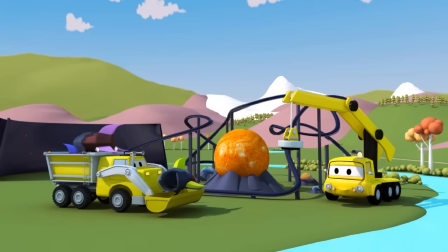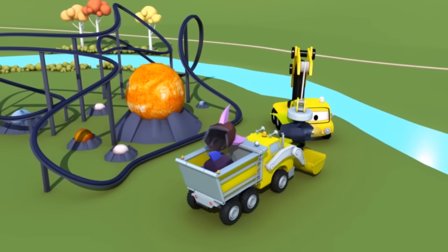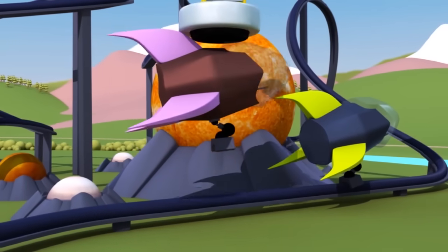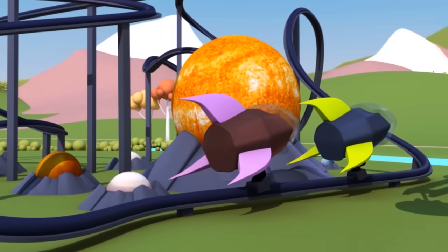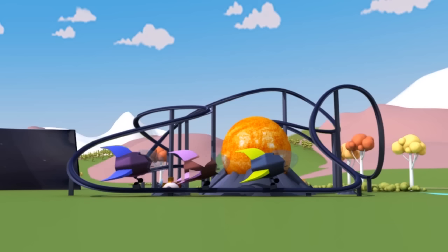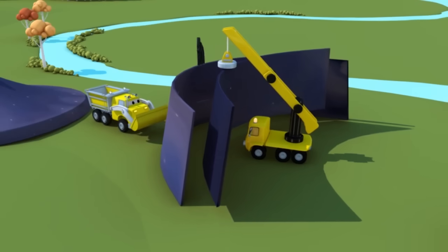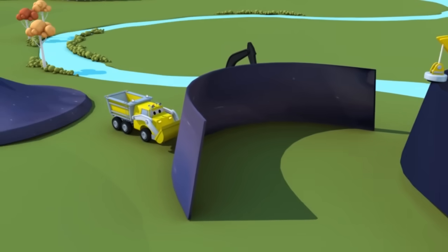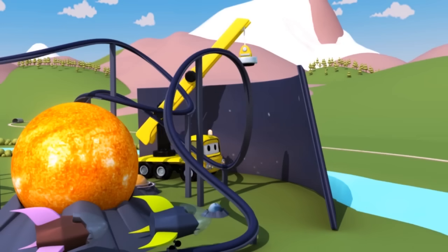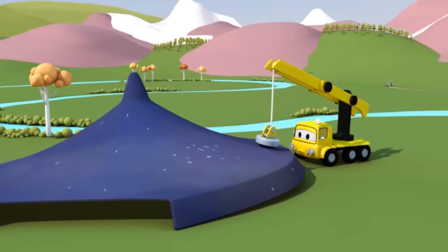Thanks, Ethan. Charlie, these carts should sit on the track. Perfect. Wow, it's coming together already. Next up, the walls. Way to work together, guys. Now we just need to put the ceiling on.